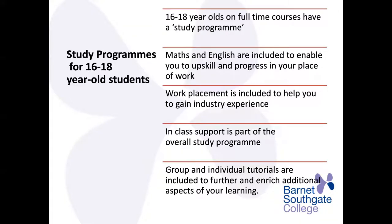We have something called study programs for our 16 to 18 year old students. What does this mean? It means that yes, you are going to study your vocational course, beauty, makeup or hair, but along with those vocational studies, you are going to be given the opportunity and expected to complete to a pass level and brush up your maths and English skills. As you know, this is the minimum requirement for any employment in any industry. So you would have to do your maths and English to become competent or to make sure you actually pass maths and English.